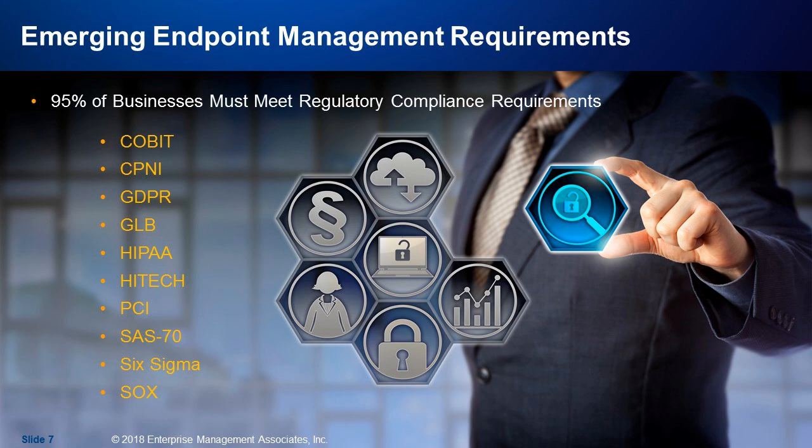As if all of this wasn't difficult enough, IT support organizations are increasingly taking on the burden of having to achieve requirements for regulatory compliance. According to EMA Primary Research, 95% of all businesses are currently required to meet some regulatory commitments. Many of these are industry-wide requirements, for instance, HIPAA regulations for healthcare institutions, Six Sigma for manufacturing, and GLBA for financial organizations. Others are more generally applied to a wide variety of businesses. For example, PCI applies to any organization that takes credit or debit cards, and Sarbanes-Oxley, or SOX, applies to any publicly traded company in the United States.